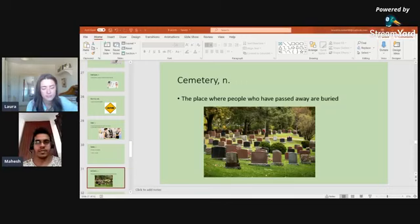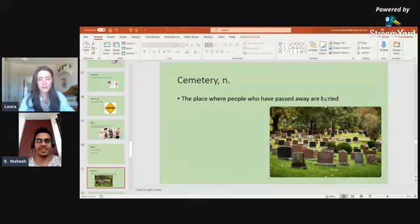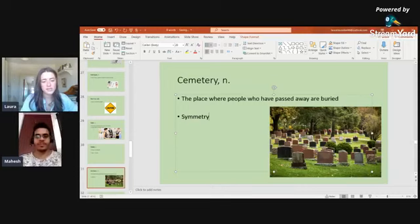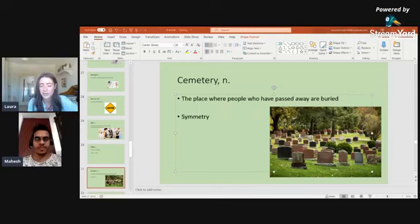Cemetery. Cemetery, yeah, that's perfect. You're right. So, again, it's a tricky one that I've given. You've got to be careful not to pronounce it the same as symmetry. Yeah. So you can hear the difference between what he's saying there, cemetery, and symmetry.